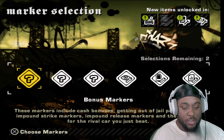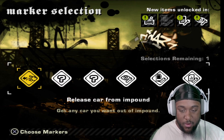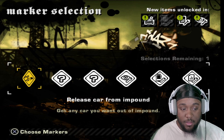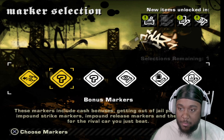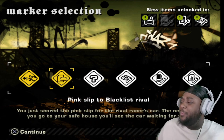All right, so let's try the markers. Bonus marker one. Release car from impound. Yes. I don't want your car if I can get my car back. We got the pink slip anyway.